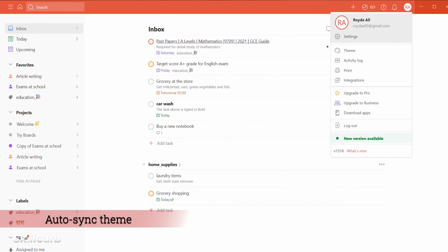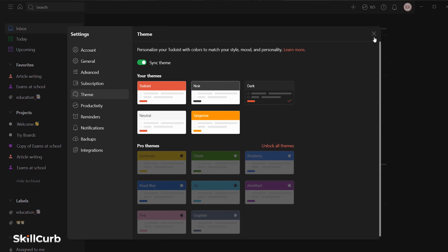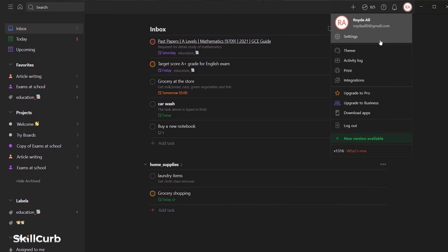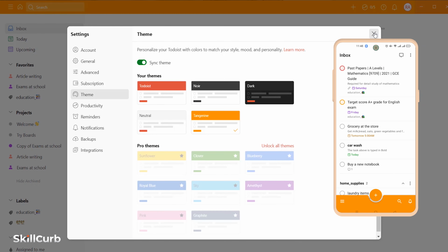Auto-sync theme. You can auto-sync themes across all the platforms where you use Todoist, such as your mobile. From your Avatar tab, go to Themes and sync any theme you like across all your devices.